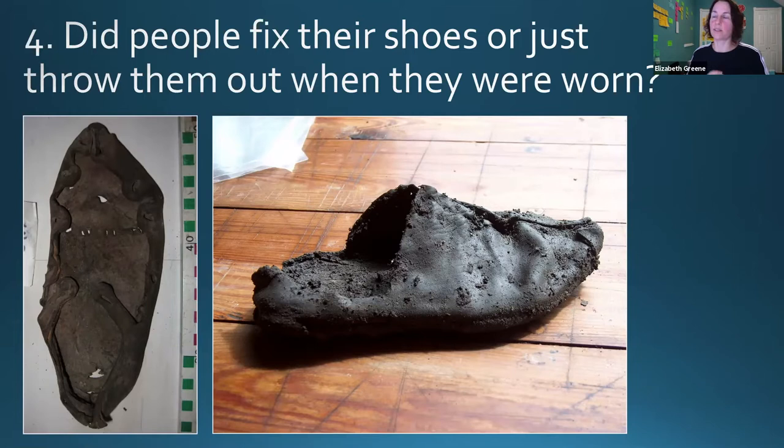Okay, number four. This is one of my favorites. Did people fix their shoes or just throw them out when they were worn? The answer is a little bit of both, actually.